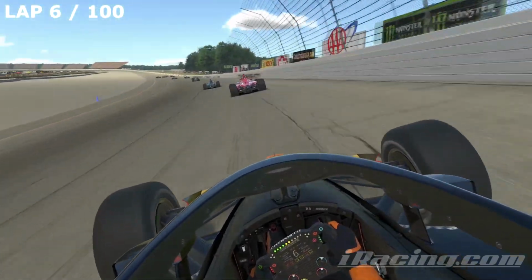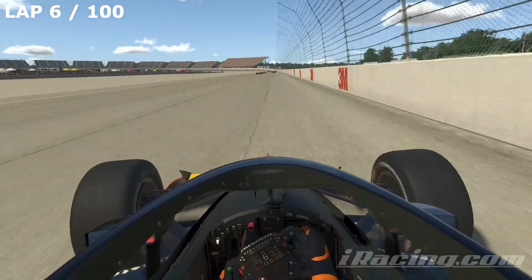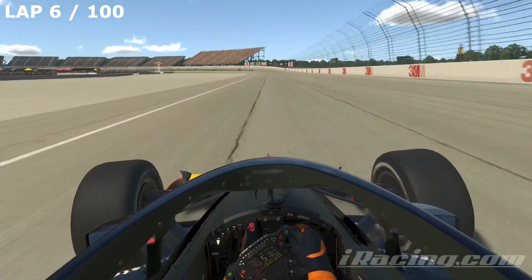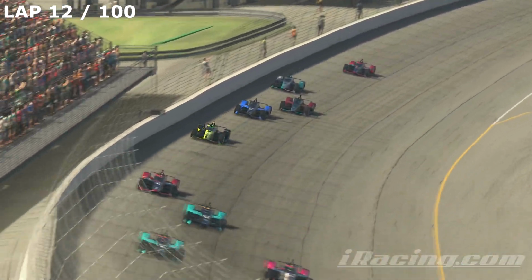We are on board with Jim Herrick, and he is going to hit the wall coming out of turn 2. And I can tell you that Jim isn't really used to running the oval, so the dirty air is just catching him off guard really. And it is race over already on lap 6 of the race, and that's a very unfortunate end to his race. He was running pretty well.